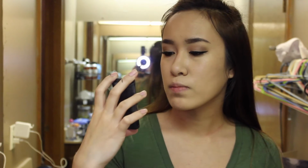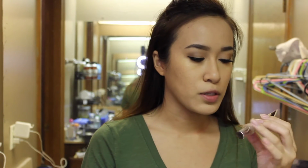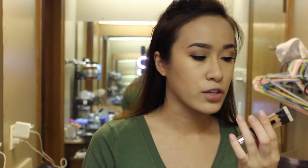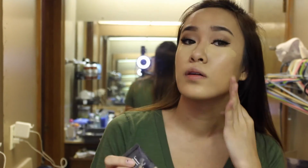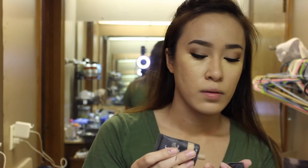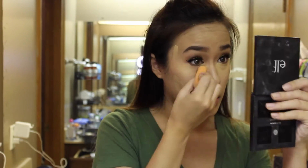And so for my acne spots on my face, I'm going to be using the Elf Maximum Coverage Concealer, the oil-free concealer, and this is in beige. And then for my under eyes, I'm going to be using the Kat Von D Lock-It Concealer and Corrector in medium 24. So now we're going to take our sponge again and we're just going to blend in that concealer.